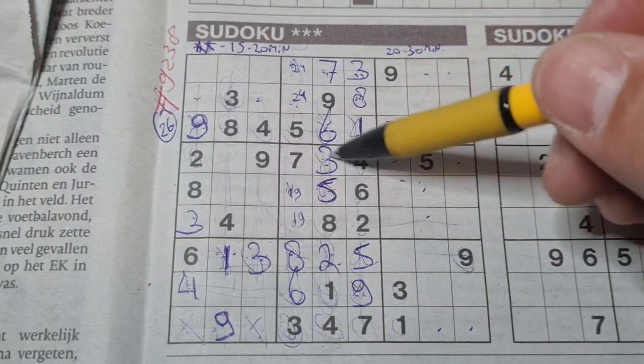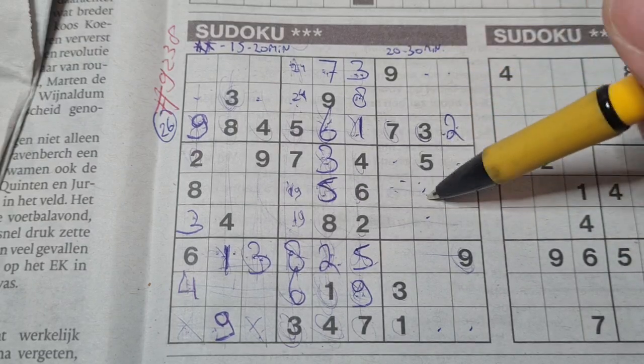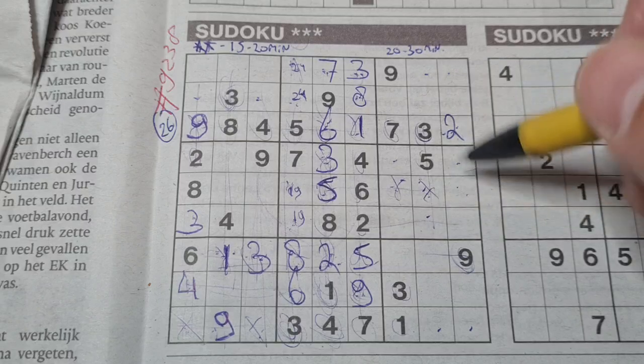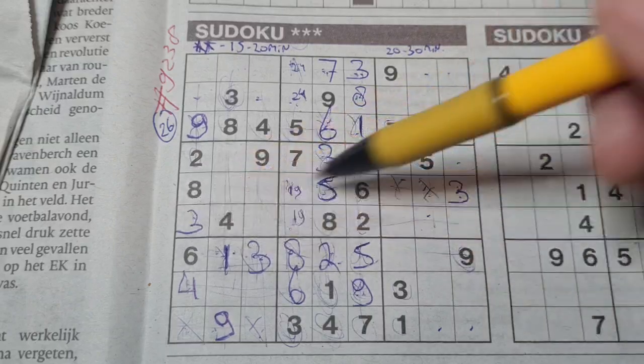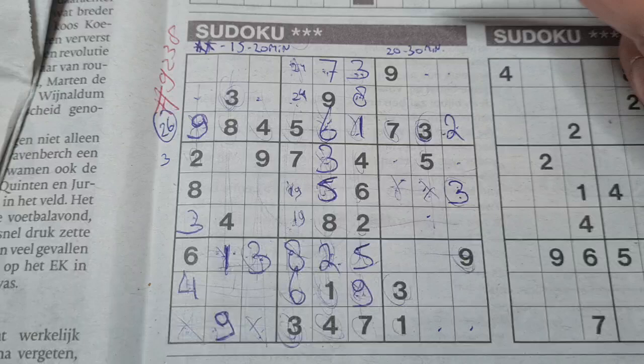3 in this row, 3 in that row. So the row between the middle row, only 3 places left for the 3 should be here or there. We have a 3 in this column, no 3 there. 3 in the column next, no 3 there. The only place left for the 3 should be there. And all the 3s are used. I can see this is number 1, number 3.